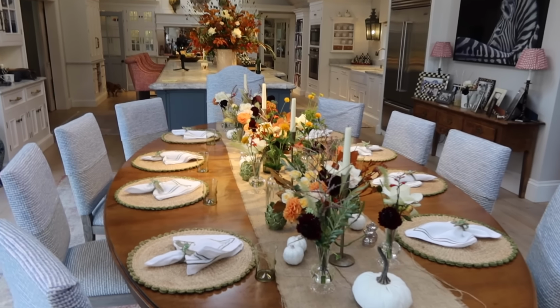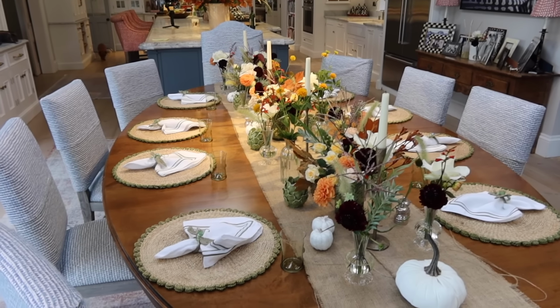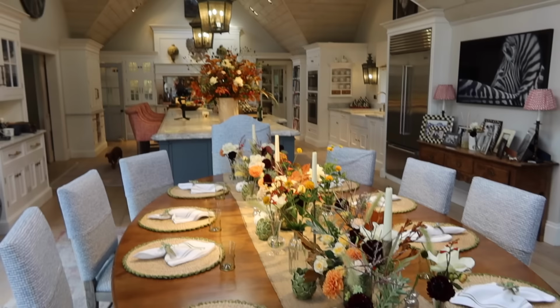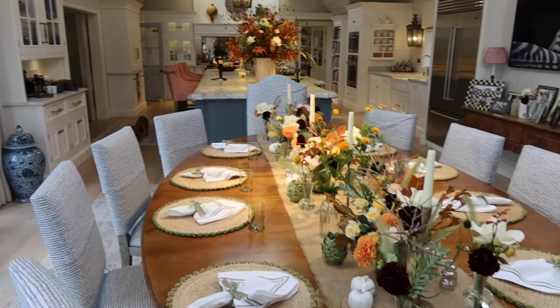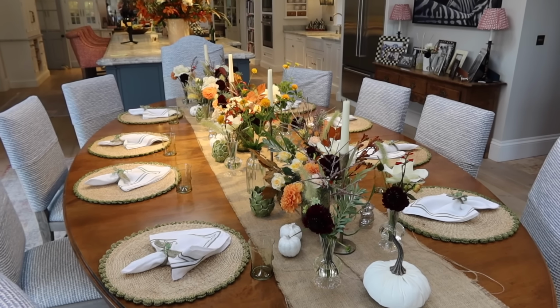Gosh, you guys have seen this kitchen with quite possibly every single colour scheme there is. But it just goes to show that if you try to amalgamate lots of different colours but keep it natural and tonal, you can make anything happen with oranges and burgundies, but pinks and blues and gosh, we've done it all in this kitchen now. And I am over the moon with how this has turned out.